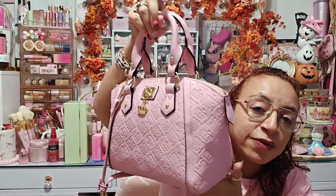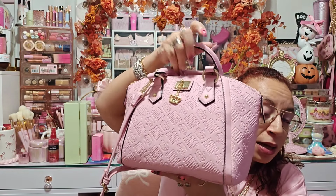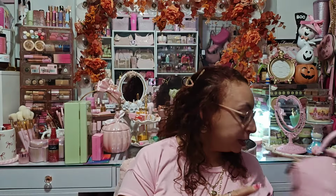So just an FYI, if anybody's interested, let me know before I list it. And even if you don't want the bundle and you're like, oh, I want that, or I want the backpack, let me know. But I'm pretty sure I'm going to end up listing these two.